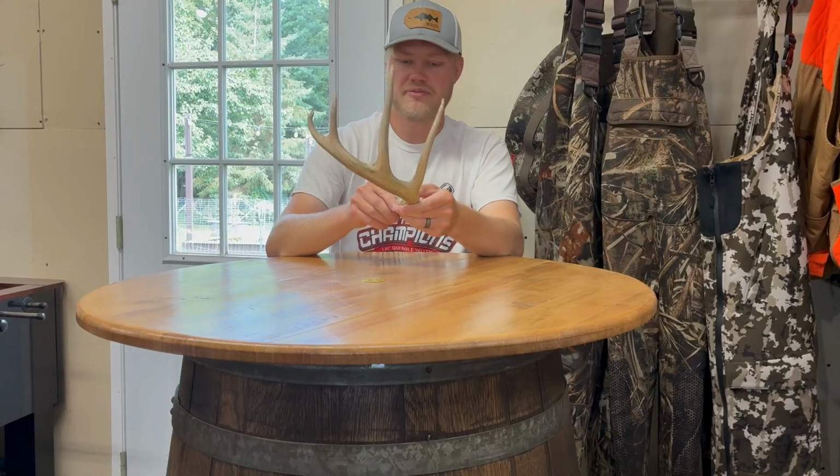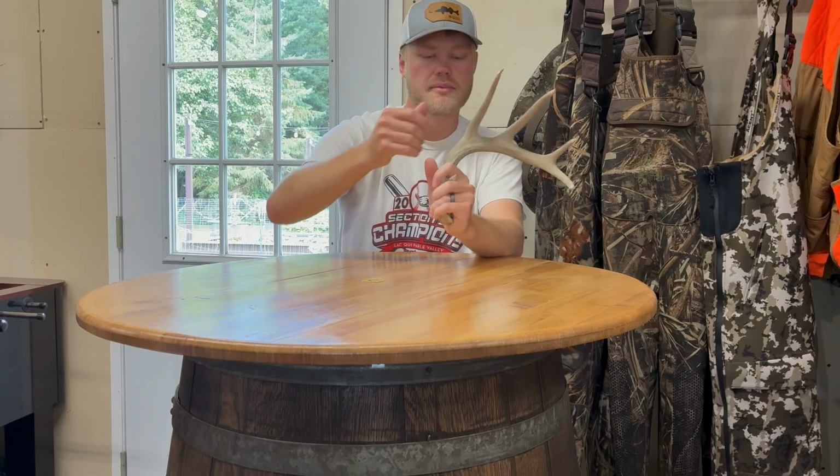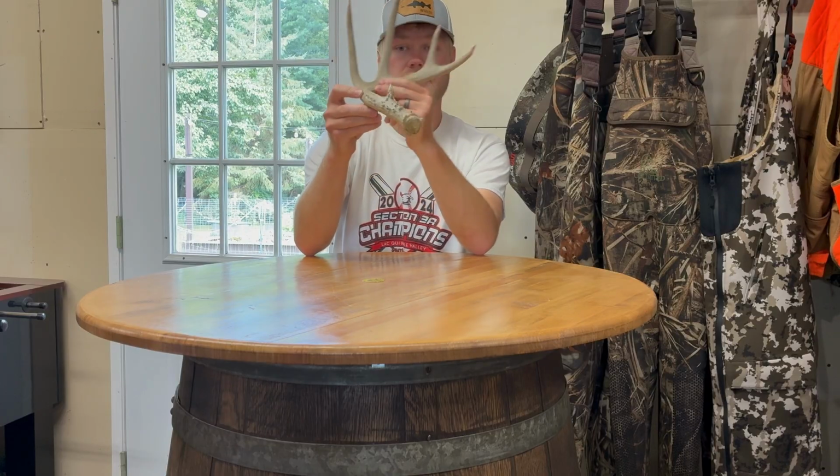Next shed is a 5-point. It is old. You can see, if I were to take this tine and pull back, I'm sure it'd break. But it is an old 5-point. My dad found this one in the same place that I found that previous 4-point.